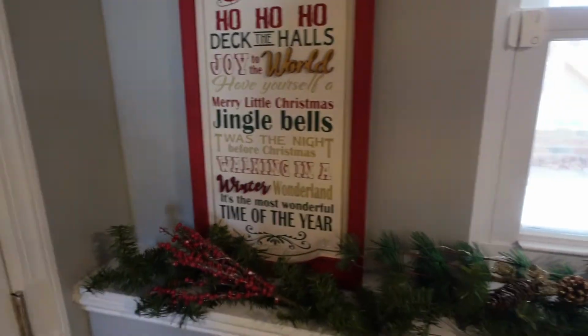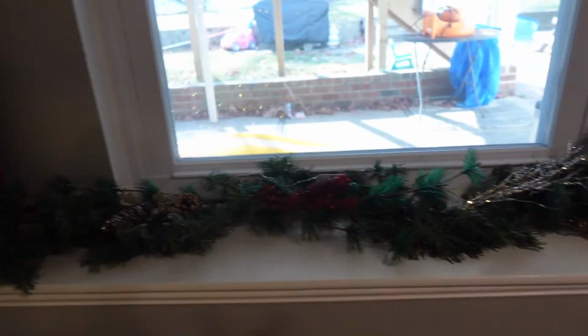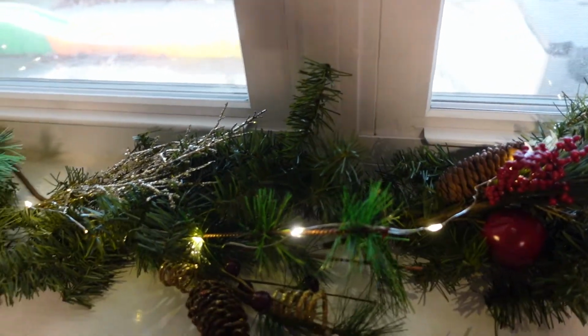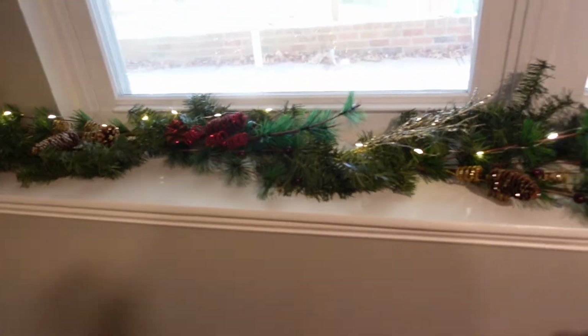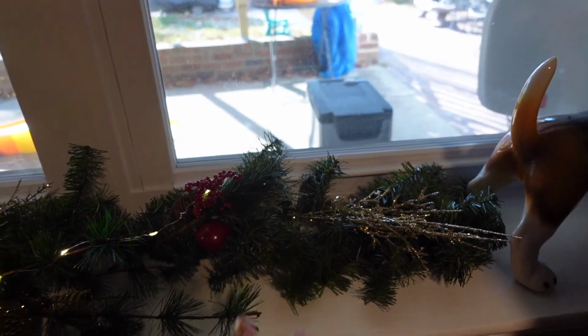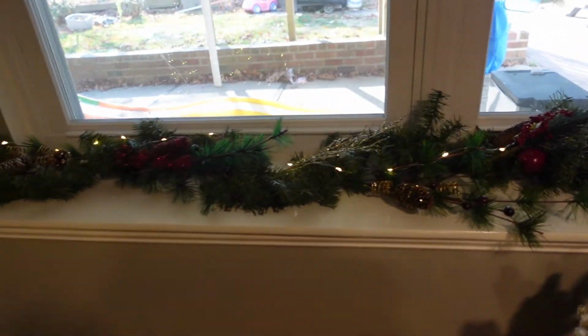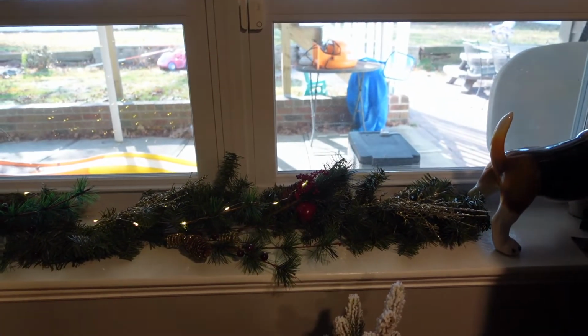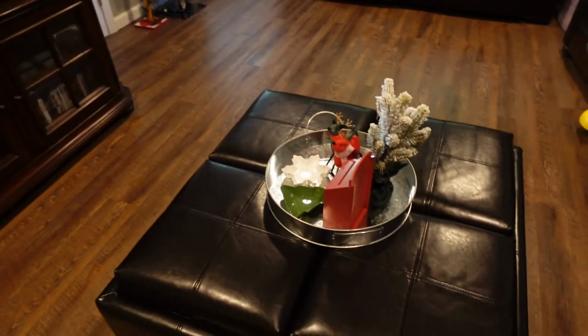So it's like all different Christmas songs. And then over here, oh, I didn't turn my garland on. Let's turn the garland on, guys, so you can see it. I would love to get new garland. This I got, I think from Walmart for like $3, I think. And then I added some picks and some fairy lights, but I would love to get new garland for over here for next year.